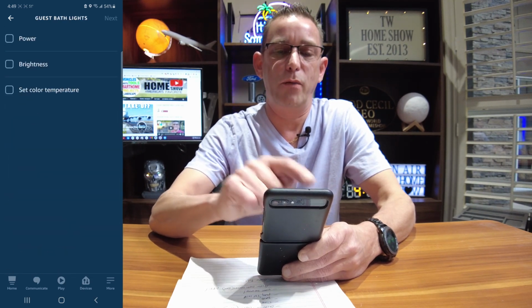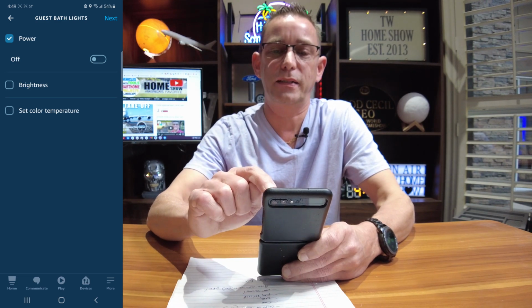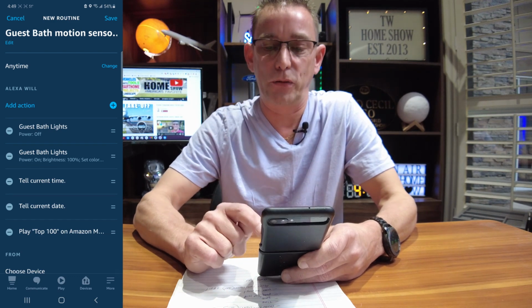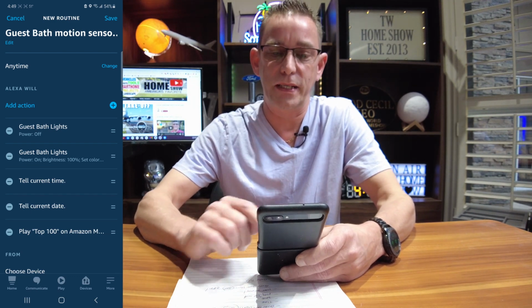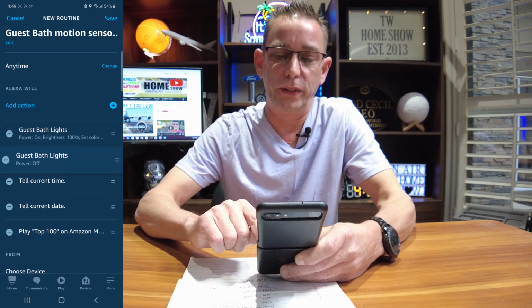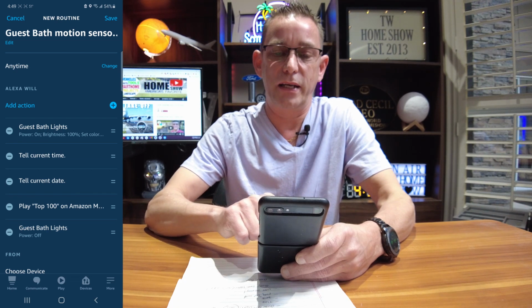Select that, and this time we want to power off. That's all it needs to know. Hit the next. And see, it's up there at the top, so we got to make sure these actions are in order. So hold that down, pull it down with your finger all the way to the bottom. So now we've got it in the correct order.